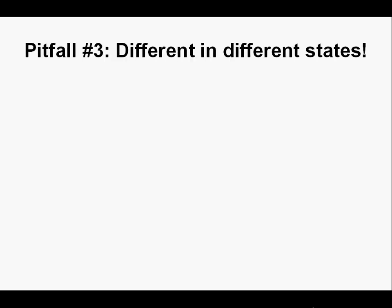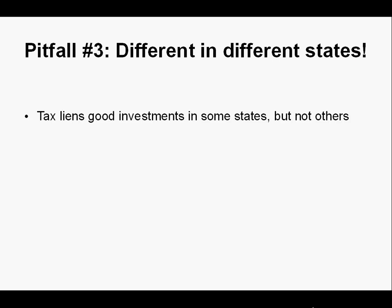Also, not all states treat tax liens the same way. Tax liens are good investments in some states, but they're not good in other states. So make sure that if your goal is to get a good return on investment, which I would presume would be anybody's goal, then pick those states that will give you just that.